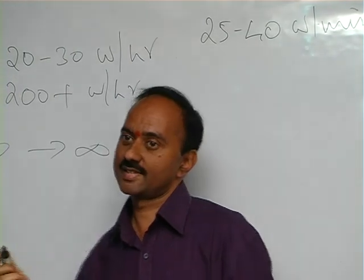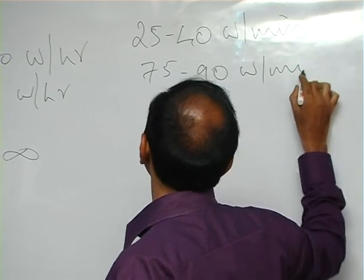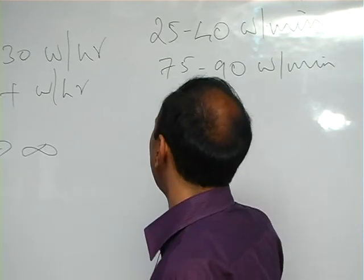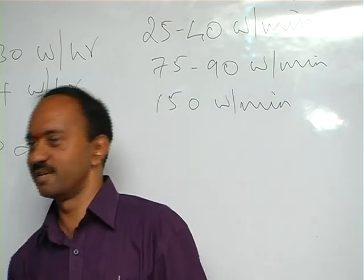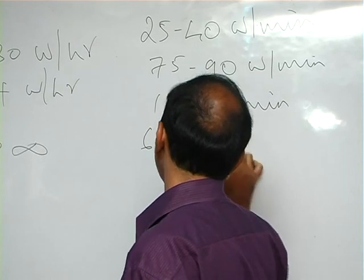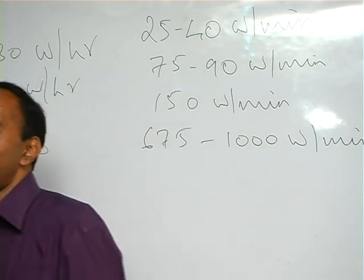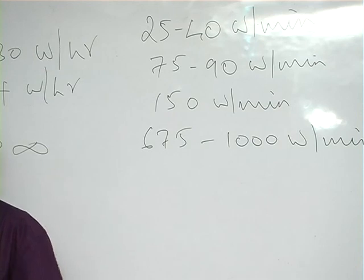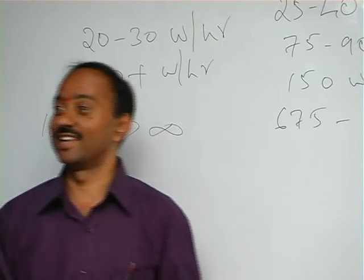People who read a lot of novels go at a speed of about 75 to 90. People who digest novels, you give them in the morning and they'll give it back in the evening, they have a speed of about 150 words per minute. By using a very, very simple technique, my speed is 675 to 1000 words per minute depending on the content, reading, understanding and recalling. Can you guess the world record? Wild guess. 2000? I'm no way near the world record.